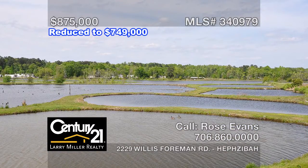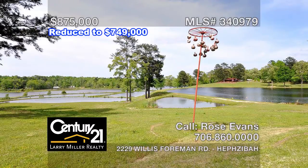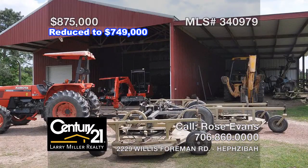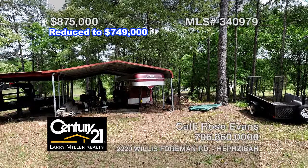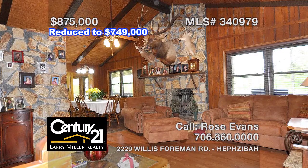This property features 19 stocked ponds with wildlife galore and membership in a 100-acre lake that borders the property. Also included is $100,000 worth of maintenance equipment. This rural estate would be a perfect retreat for churches, businesses, or private ownership. And it's the only one of its kind anywhere in the CSRA.